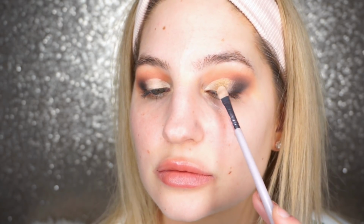Okay, now we're gonna take Tan Lines, which is that really pretty golden color, and I'm gonna put that on my lid. Okay, now I'm going to take this gold glitter liner and I'm going to put that on top of that gold shade just to add some more sparkle.